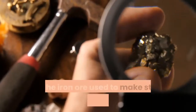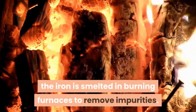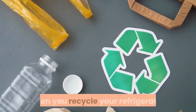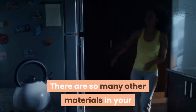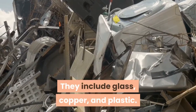Do you know that the iron ore used to make steel is mined from the ground? After this mining, the iron is smelted in burning furnaces to remove impurities. So, you're saving everyone the hassle when you recycle your refrigerator. There are so many other materials in your refrigerator which are useful to manufacturers. They include glass, copper, and plastic.